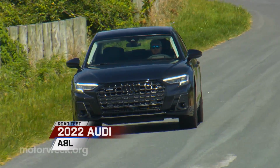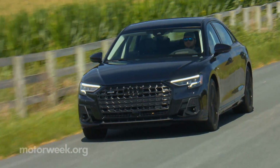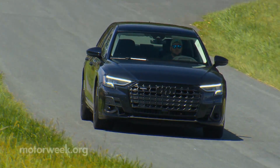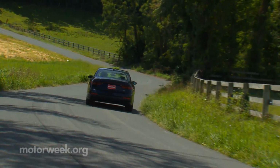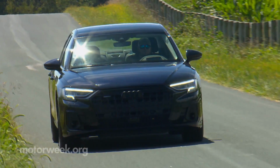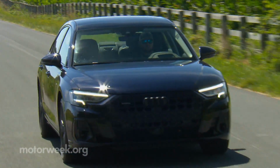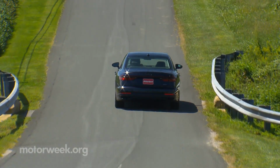While many brands have shifted their flagship focus to sport utility vehicles, and Audi certainly sells plenty of them, including the very flagship-worthy Q8, there's just something about a big, luxurious four-door sedan that says you've arrived like no SUV can do. And that's where this 2022 Audi A8 comes in.